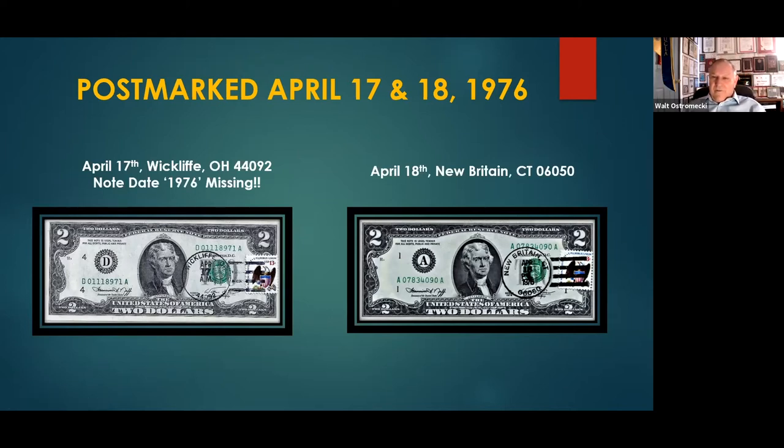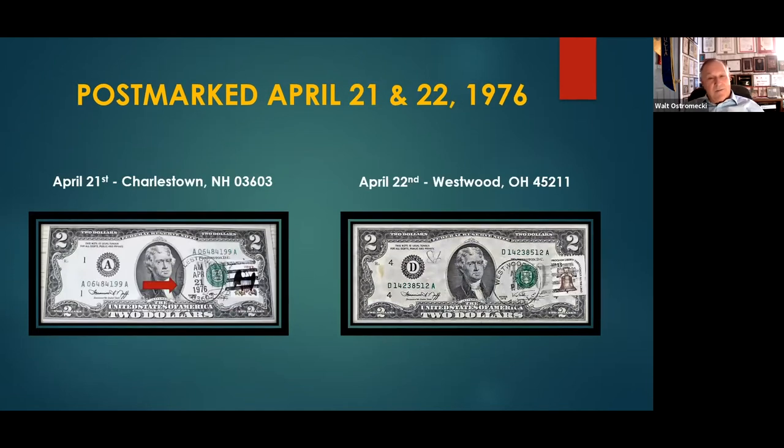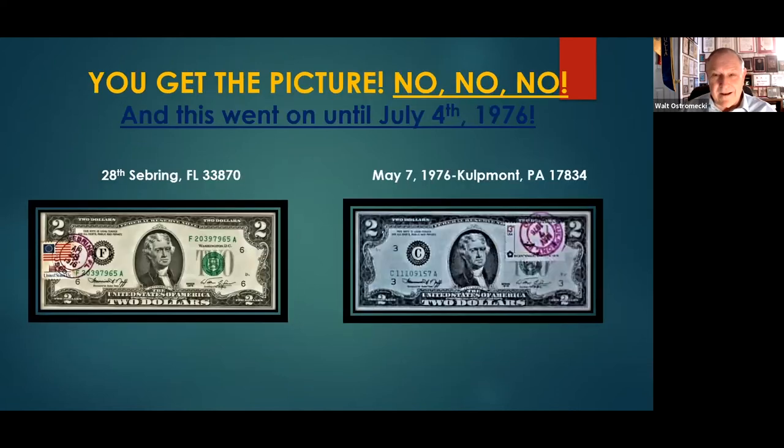On the right, we have one from New Britain, Connecticut, postmarked the 18th. I remember, no postmarks beyond April 13th, they said. I need to keep going. Okay, April 19th, Canton, Ohio. April 20th, Rockville, Maryland. Here's one there. I'm going to go on to Charlestown, New Hampshire for the 21st, Westwood, Ohio for the 22nd.